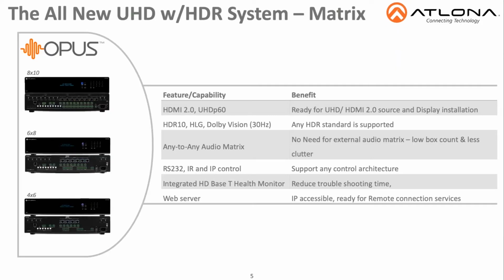Okay, there are the three chassis. The 8 by 10, which is 8 HD-based T outputs plus the 2 extra HDMI. The 6 by 8, which has the 2 extra HDMI, and the 4 by 6, which also has the 2 extra HDMI outputs. So there's 3 different chassis to choose from to get just the right fit with the OPUS HDR output for your customer.